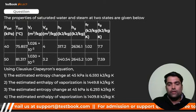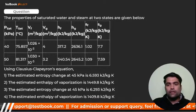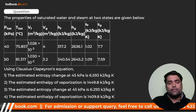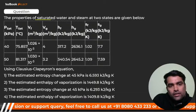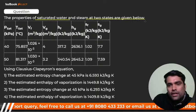Next question, please look at this. इस क्वेश्चन को ध्यान से देखें. So बच्चा पार्टी, what they said: the properties of saturated water steam at two states are given below.